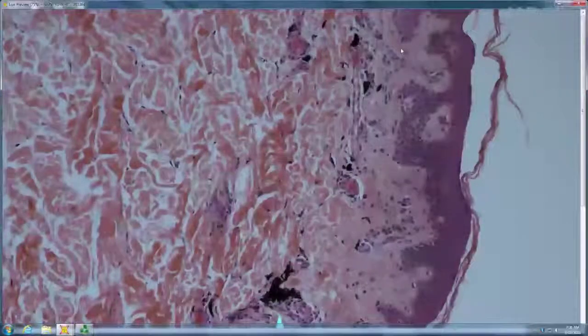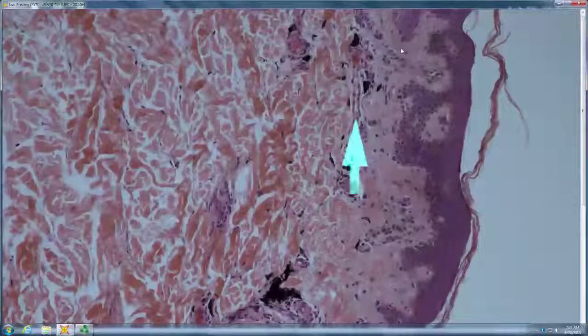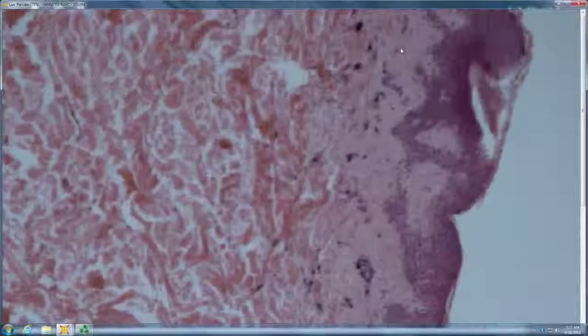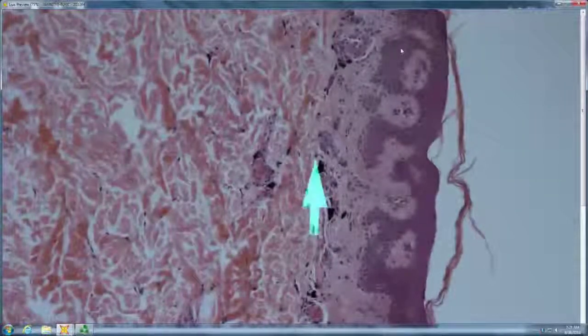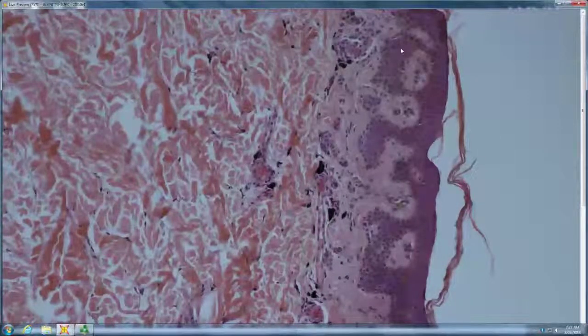What's with all of this? Like tattoo pigment or mantle cells or something? You are correct, tattoo pigment. So, a nevus that looked very, very dark because it was a tattoo. They coincided with the nevus, just to show the difference between tattoo pigment and nevus pigment.